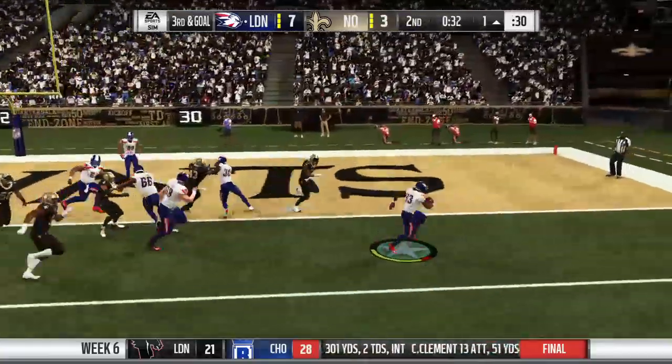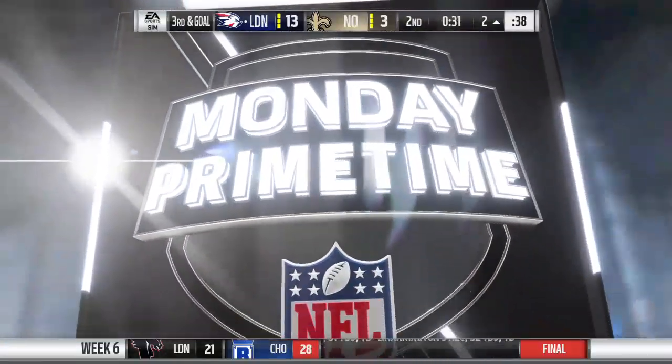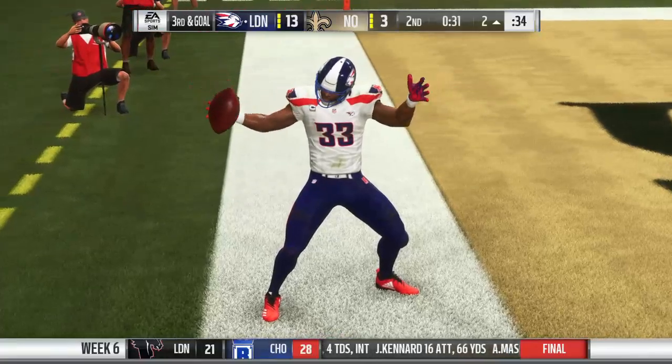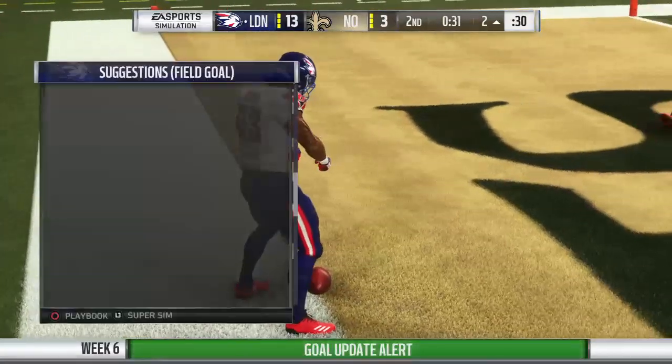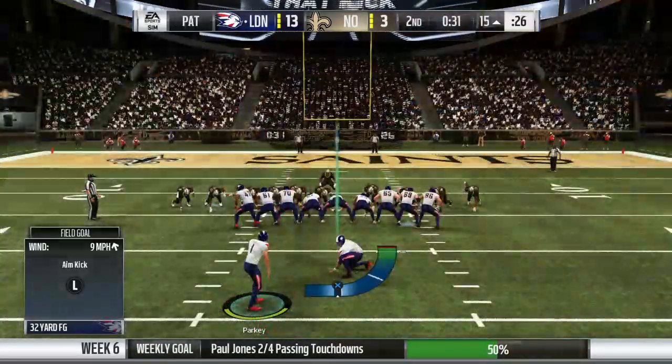Here's Jones. And he is into the end zone for a touchdown. A great effort there with his 2nd touchdown here in this first half. And his guys are going to add on to their lead. And that'll give them a 2-score lead here, but I'm looking ahead.